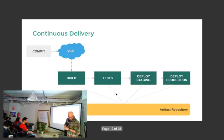So how does this work? Well, we have the commits here, we have our version control systems, and then we command with some tools the build phase, the test phase, the staging, deployment to staging, and the deployment to production. Okay? And there we have a repository of artifacts where we have all the builds. So if we want to roll back or do something like that, we always have here this historical.